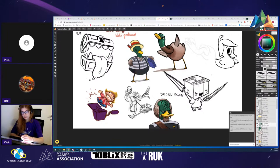I'm going to try and use this multiply layer. Do you know you have multiply layer here? Yes. You have all adjustments. Pretty cool. Yep.